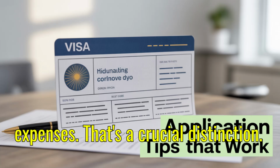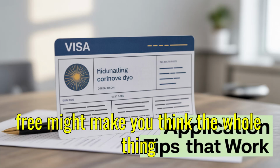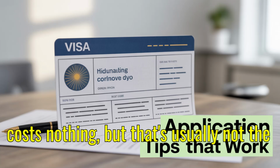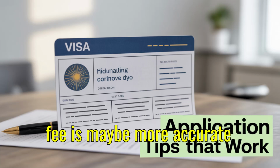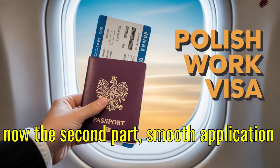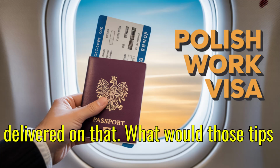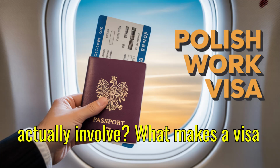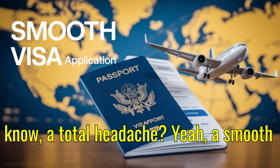That's a crucial distinction. Manages expectations, doesn't it? Seeing free might make you think the whole thing costs nothing, but that's usually not the case. It's very rarely the case. So free fee is maybe more accurate than free process. Good point. Okay, now the second part. Smooth application tips. If an article genuinely delivered on that, what would those tips actually involve? What makes a visa application smooth versus a total headache?